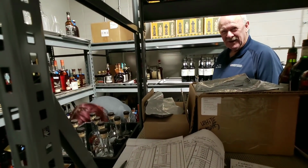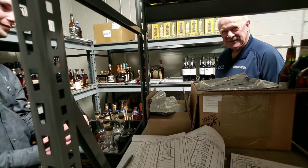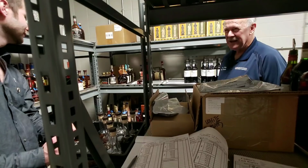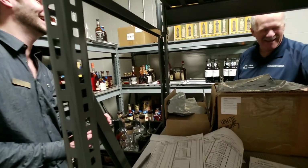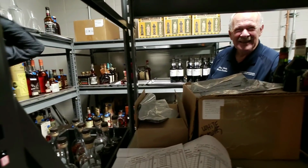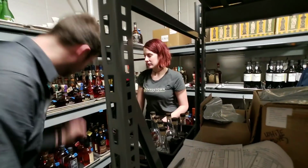They had a bottle in here of Maker's Mark 101, green wax. I think everything here is 1970s, and I produced that when I was down there. The big story is we have antique spirits here. If there's something you produced back in the day, let's do it. Where's that? It's gone.